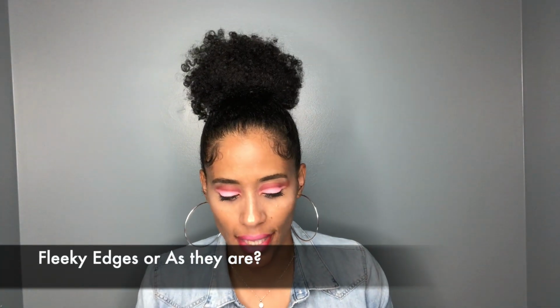Fleeky edges or as they are? Fleeky edges. I've worn my hair as they are, and I don't mind that at all. But I tend to slay my edges all the time when I style my hair. So it's personal preference. If you don't like to do your edges, that's okay. But I definitely like to do mine.